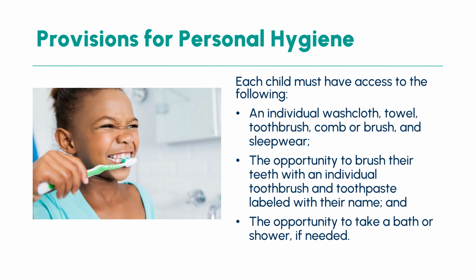If providing night care, there are provisions for personal hygiene. Each child must have access to the following: an individual washcloth, towel, toothbrush, comb or brush, and sleepwear. The opportunity to brush their teeth with an individual toothbrush and toothpaste labeled with their name, and the opportunity to take a bath or shower if needed.